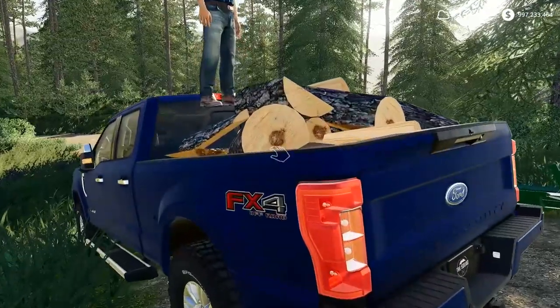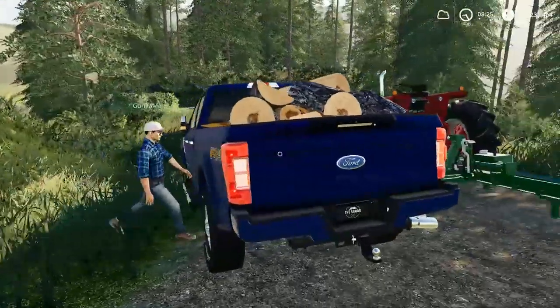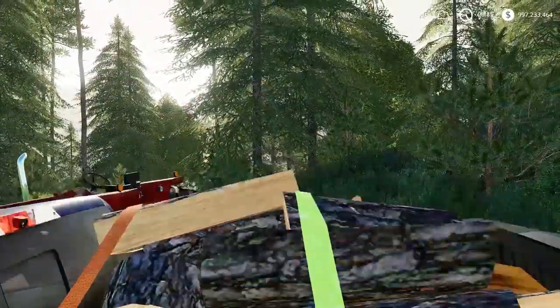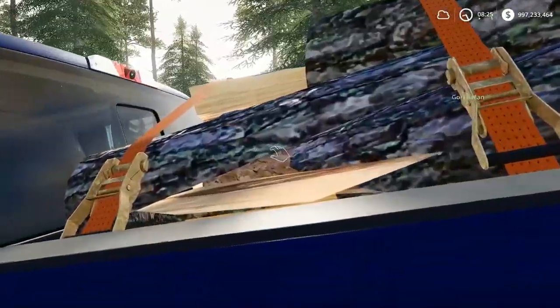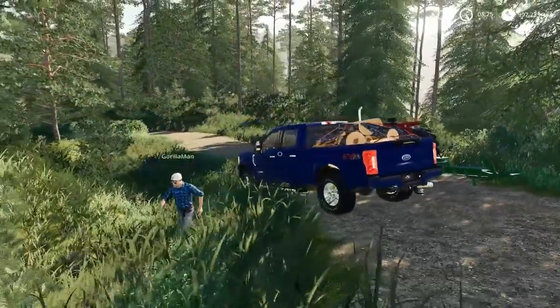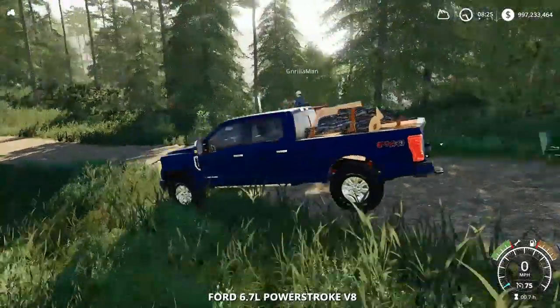We probably could get a little more. Got this in load down, though. You should be able to toss straps out over it. There we go. One strap. And there's another strap. Oh, okay, so there's only three straps that go in it. That's fine. That's cool. Okay, I'm gonna tow her back. Or we're gonna drive her back.